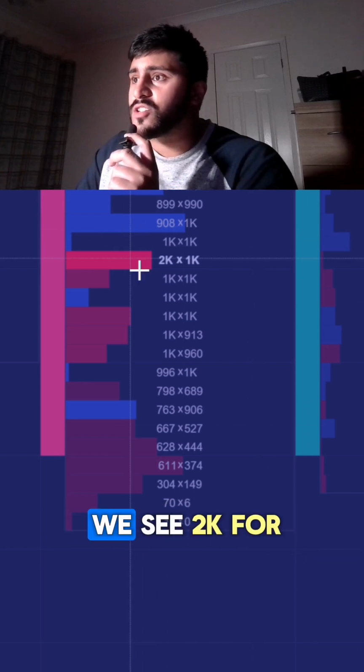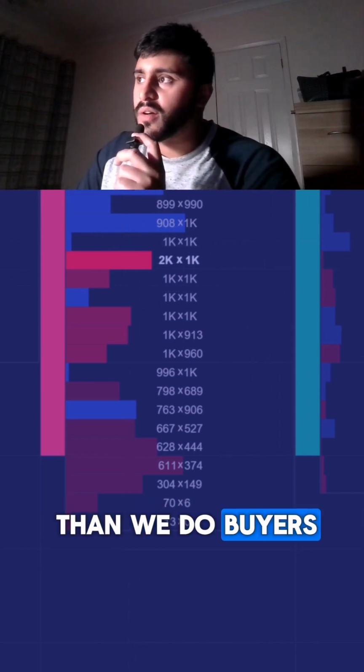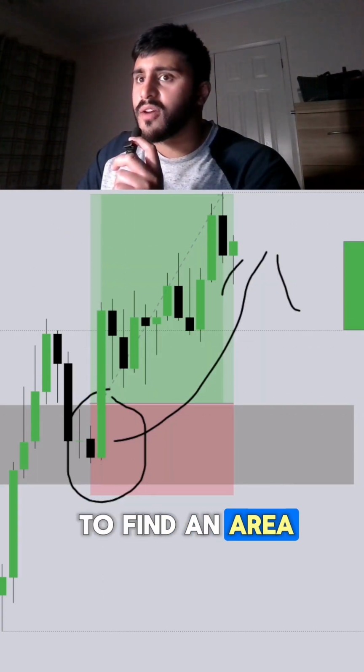In fact, over here we see 2K for 1K. So we see double the amount of sellers than we do buyers. But despite that, the market is still able to find an area of support.